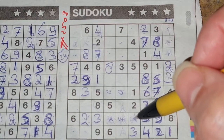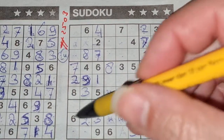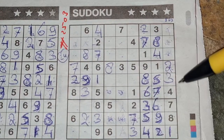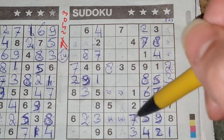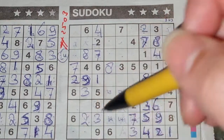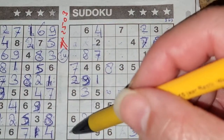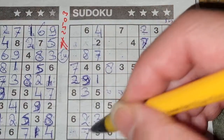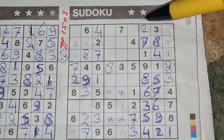One digit left in this row for the number 7. Alright, so we have a 7 in this row, 7 in the row below. So in the last row, the only 2 places for the 7 should be here. Oh dear, we see there 7, no 7, there 7 should be here.